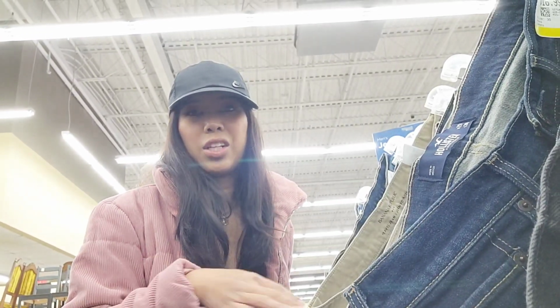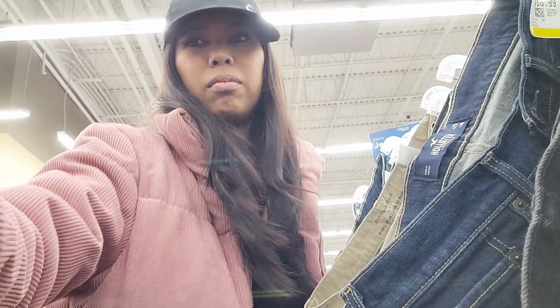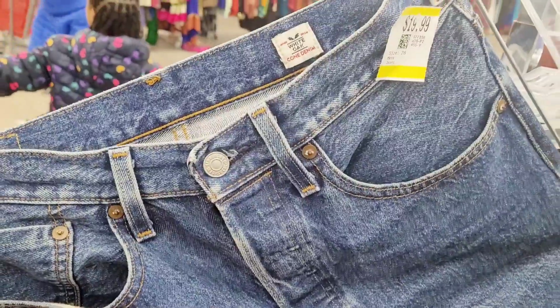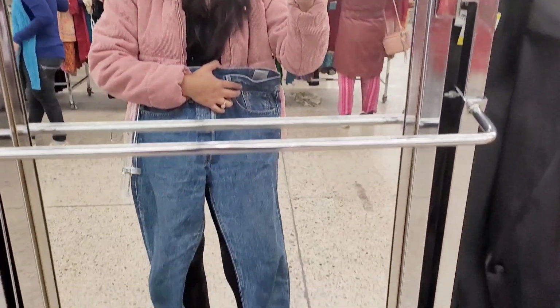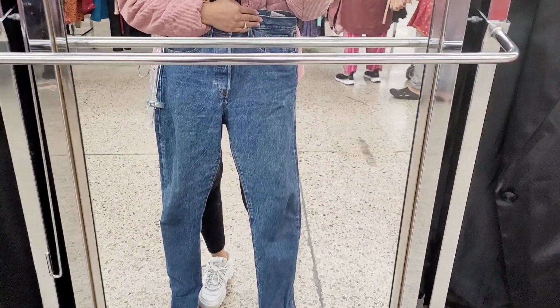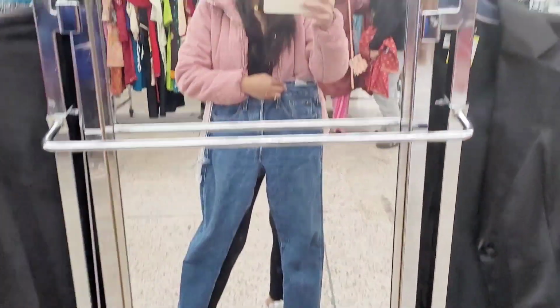I'm in the men's section checking out the jeans, and I actually found a pair of Levi's size 28. We're gonna go check it out. It's $19.99. This is what it looks like. I'm gonna go try it out. This is what the jeans look like. I'm not too sure about it. I can easily try it on, but I'm too lazy. What do you think? It's not as baggy as I want it to be, so I think I'm gonna pass.